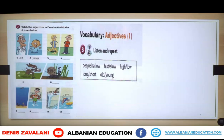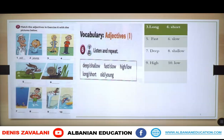Okay, probably you figured out which adjective goes with which picture. So the third one, the girl has long hair, the boy has short hair. The fifth one, it's fast. The sixth one is slow. The seventh one is deep. The eighth one is shallow. The ninth one is high. And the 10th one is low.